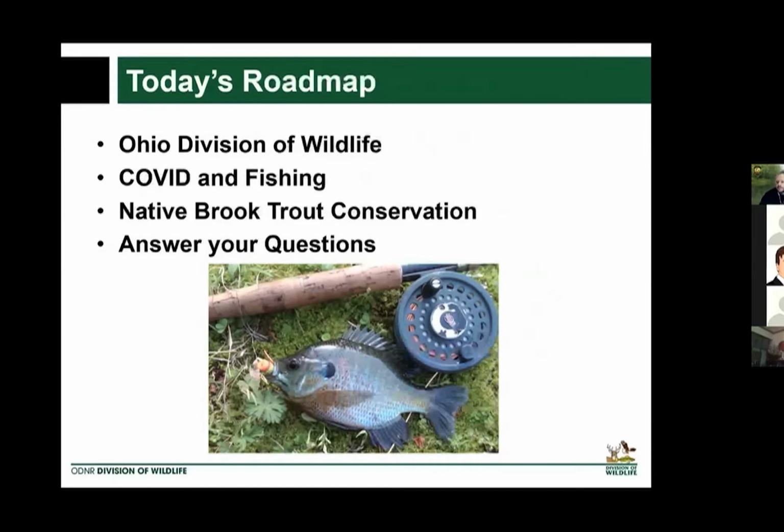As you talk about the plan going forward, and I know you said you're District 3 head, right? Is there any talk about introducing these native Northeastern Ohio brook trout in other areas of Ohio that might be more conducive, just in an effort to keep the bloodline going, as it were, say southeast, West Virginia, PA area?